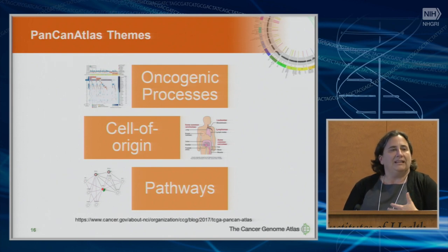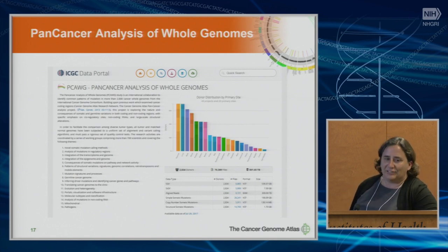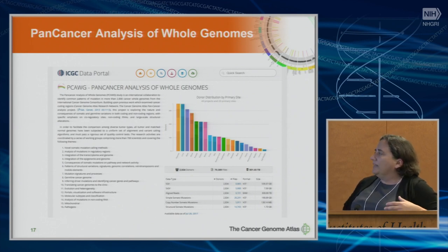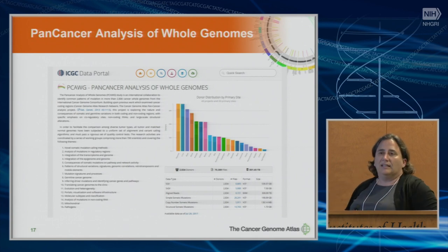While we've been doing this PanCAN Atlas capstone within TCGA, we've also been involved in a separate PanCancer project, which is the PanCancer Analysis of Whole Genomes, or PCAWG, as you'll hear it called. PCAWG is a collaboration between TCGA and ICGC, the International Cancer Genome Consortium. Through this project, they got whole genome sequencing on 2,800 cancers. About 900 of them came from TCGA, with the remaining set coming internationally from lots of different countries around the world.